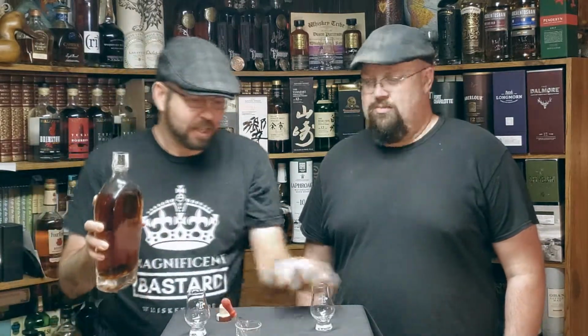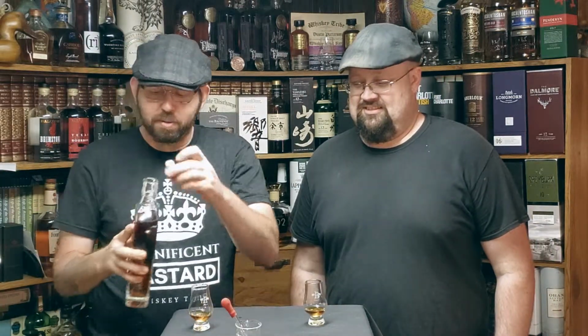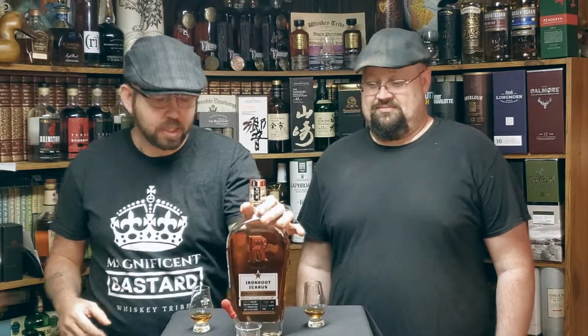So let's just go ahead and get this poured. We're using our little Ironroot taster glasses because we're drinking Ironroot today. They're just cute and really awesome glasses. They're about $10 a piece at Ironroot. Little wee Glencairns. Really nice.